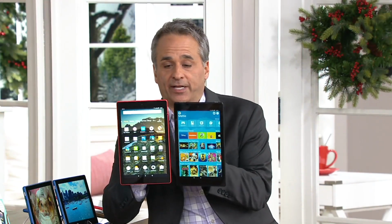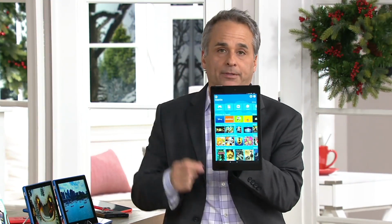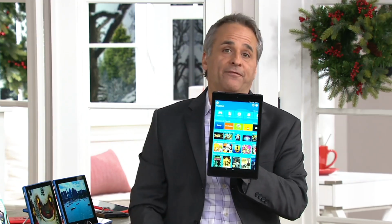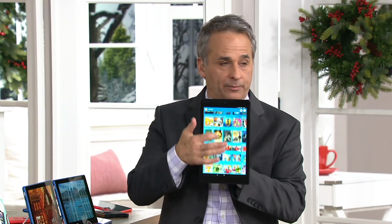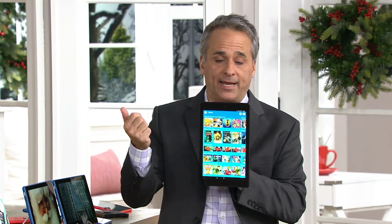A fully functioning tablet turns into, with the touch of one button, a kid's tablet. Yes, you could turn this into a kid's tablet and then turn it back into that fully functioning Amazon Fire 10 tablet with the touch of one button. And the cool part about what I'm showing you here is not only can you convert it, but you can convert it and make it age specific.